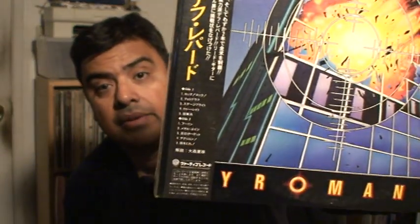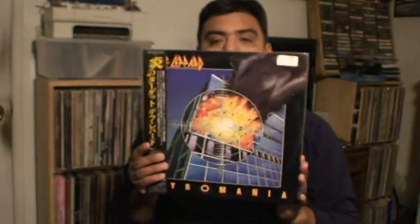It is a Japanese copy of Def Leppard's Pyromania with the Obi strip there. Really, really cool. Of course, I had this album already in my collection, a used copy, because I'm into 80s rock and hard rock, so how could I not have this? But I didn't have it with the Obi strip. And these Japanese presses of these albums are excellent. They are just excellent. I love these albums.